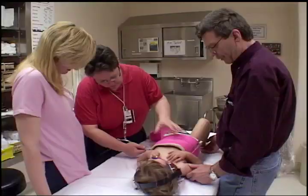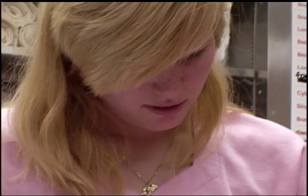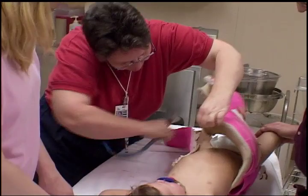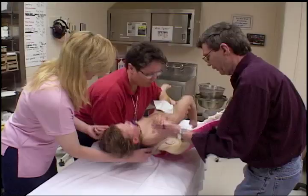Now, two things happen when the cast comes off. The very first thing that happens is that every joint that was inside the cast and not moving is now going to start moving, and it's going to be stiff and sore. We're trying to be so careful with Kayla. Take it off. So careful. Oh. You're just going to lift yourself right out of it. One, two, three, and put it on the floor.